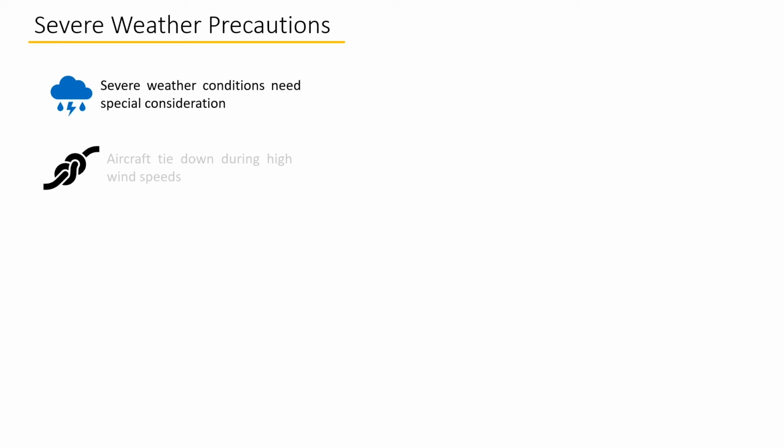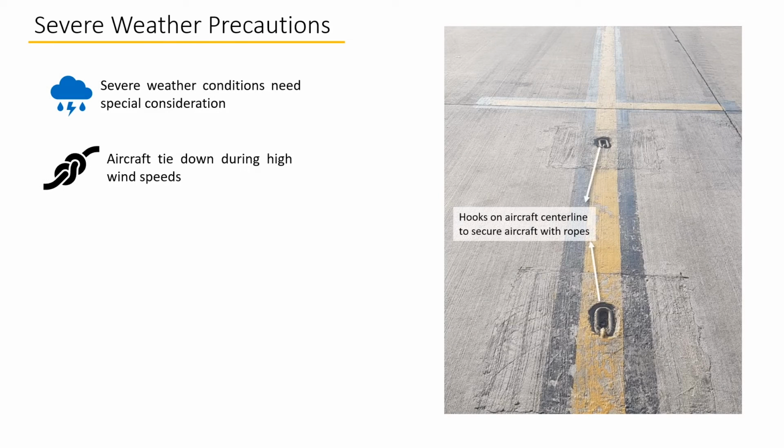Aircraft tie-down procedures are undertaken in case of severe weather storms, especially for smaller aircrafts in which they are tied down to on-ground hooks. That is so because an aircraft has an aerodynamically optimized body, and it is very responsive to air passing over it at high speed. High-speed winds can move the aircraft and cause it to collide with something.